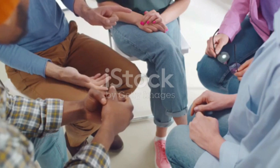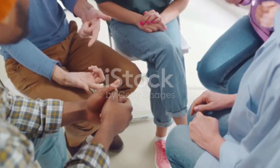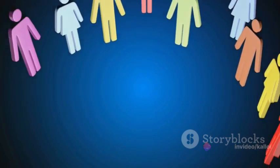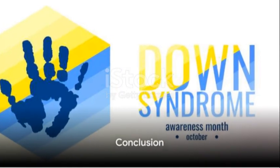It's through understanding and awareness that we can ensure that every individual, regardless of their genetic makeup, is given the opportunity to thrive. After all, it's our differences that make us unique. And in understanding these differences, we can create a more inclusive and understanding world. Remember, knowledge is power. The more we understand about conditions like Down syndrome, the better equipped we are to support those living with it. Because everyone deserves the opportunity to live a life full of potential and promise.